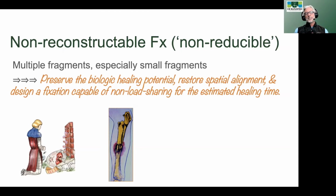Well, this is where we see multiple fragments, especially small fragments. And so if the former one you think of as a kid's puzzle, this you think of as a Humpty Dumpty sort of fracture. So some of you may know the nursery rhyme for little kids that says, Humpty Dumpty sat on a wall, Humpty Dumpty had a great fall. So Humpty Dumpty is this egg, right?